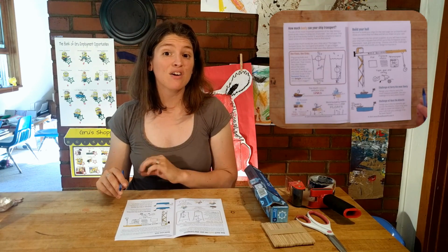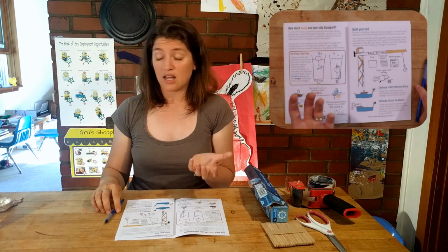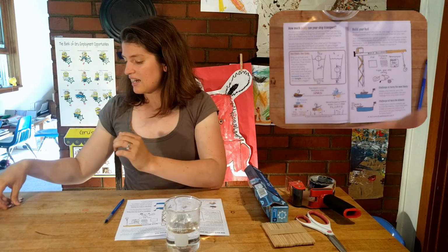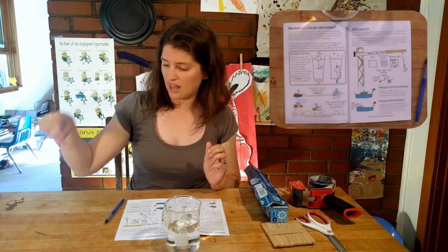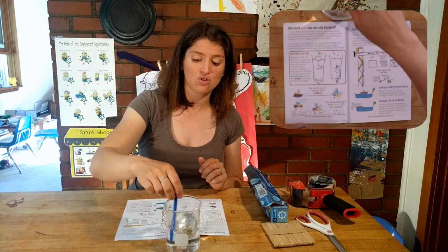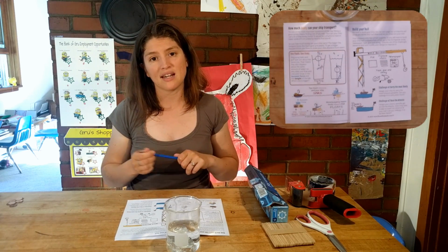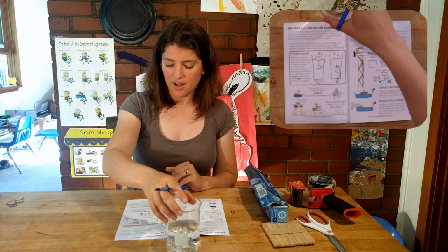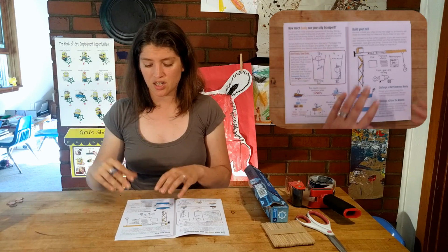One of them is to carry the most weight possible. In that situation, you take the little boat that you engineer and add in as many pennies as you can, and you see how much treasure your boat carries. The other challenge is to see the stormy seas that your boat can survive. If you're doing this in a bathtub or a sink, you can make it really stormy in there, and see how stormy it can be before your ship sinks, takes on water. So those are the challenges that you're going to do.